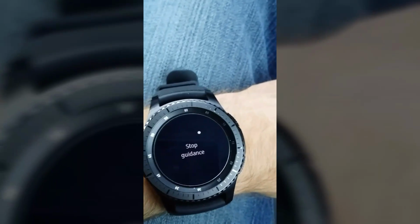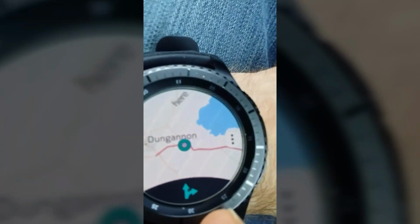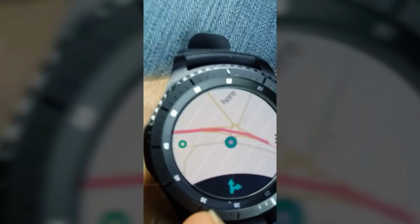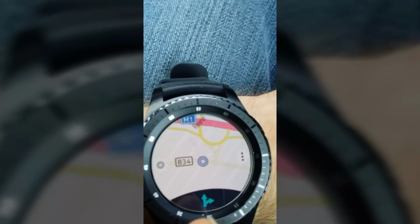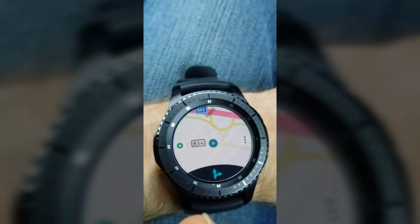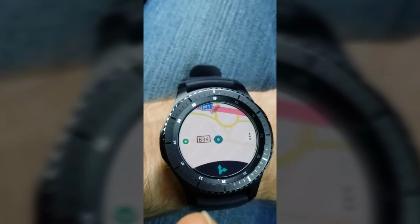So if I press the back button it says stop guidance, so I'm just going to hit stop guidance, and it brings me back and shows me on the map. So let me see, has it actually moved me from my previous location? Yeah, it has. I'm now on the B34, so it has tracked where my location is. Which is right, heading for Moy, but as for directions, that's a no-go.